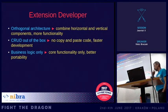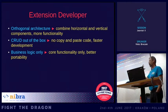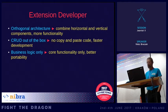If your component does more than just CRUD, if it has business logic, then you're just writing this business logic. You are writing methods or functions, taking data objects as parameters and delivering data objects. That's all. The rest is handled by Joomla. So you can have a thing that checks or validates or whatsoever. You can do with the data object whatever you want. The only thing is you get data objects in and you deliver data objects. That's the only thing.